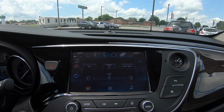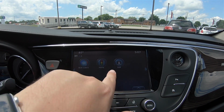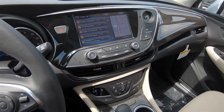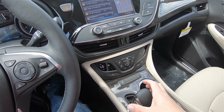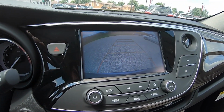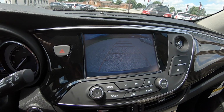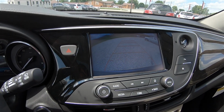Controls for your rear climate control are also available in the screen. And of course, you also have traffic alerts. It's a handy feature on long road trips. And placing the vehicle in reverse does activate the backup camera. It does feature active guidance lines and works in conjunction with the ParkSense parking sensors.